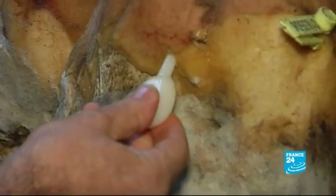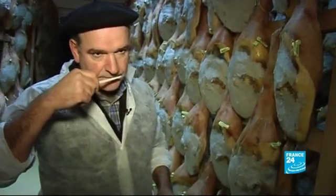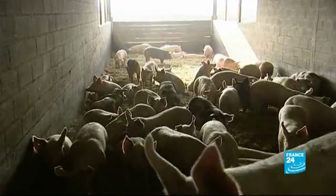Pierre Autaiser carefully controls the quality of his ham. And this is great. We can really tell how it's maturing. This is where it all starts. I love Bayonne ham because, firstly, it has its own identity.